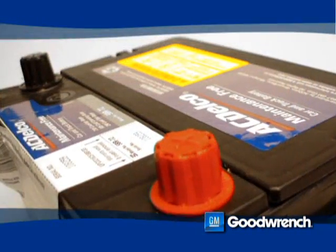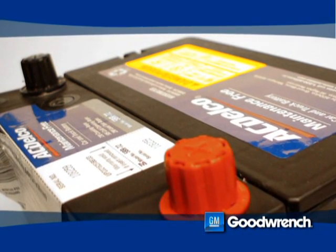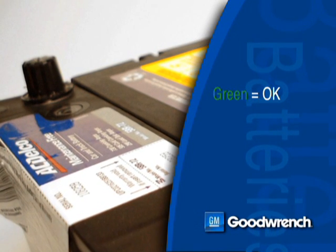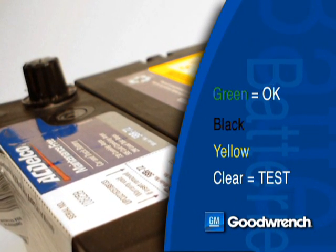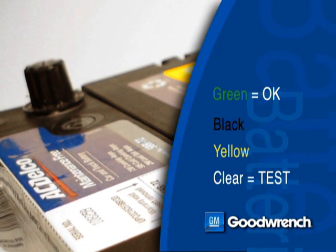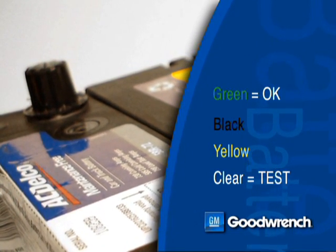Some batteries made before 2003 have a built-in hydrometer on the top of the battery, sometimes called the eye. A ball floats in this eye. If it's green, that's an indication your battery is probably okay. If it's black, yellow, or clear, your battery needs to be tested further. It probably needs a charge or may need to be replaced.